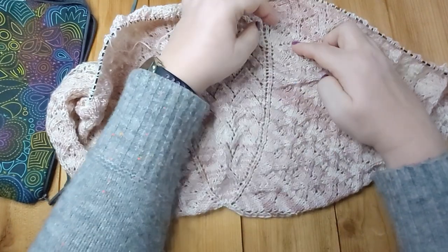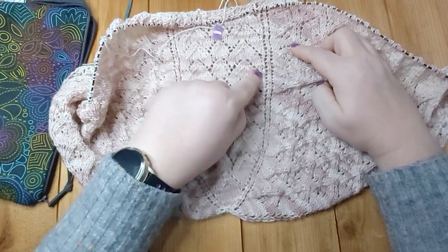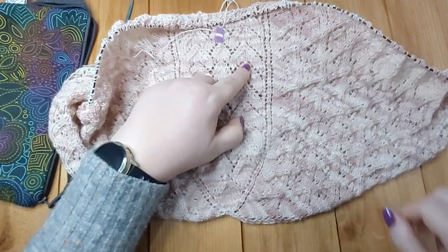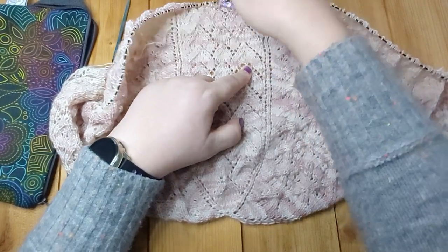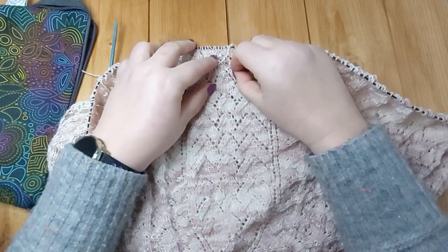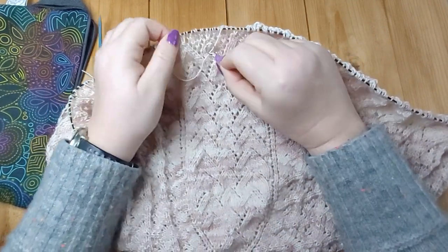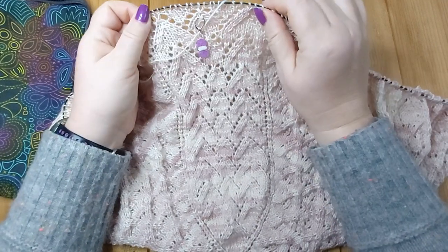I probably got about there while we were in Spain. So probably about there, right there, while I was in Spain. And then this week I worked on it a bit and I got to about there. So last night I got to where that marker is. So I did a couple of rows, four rows last night.